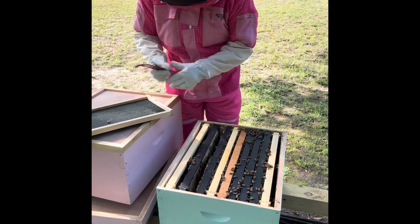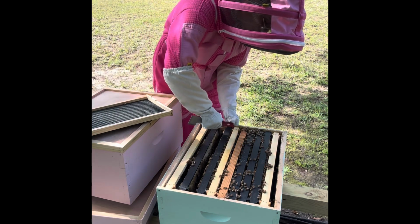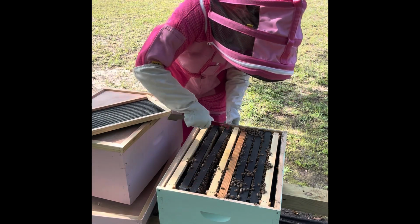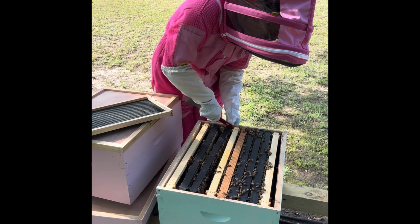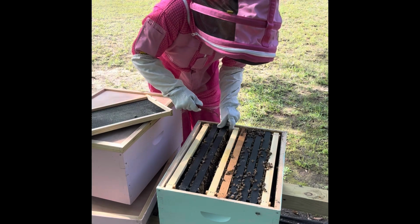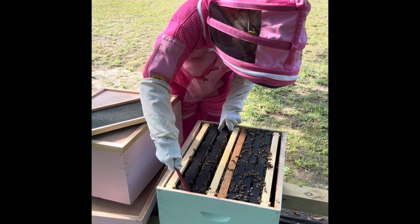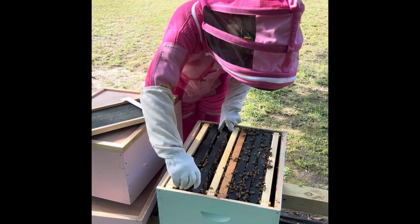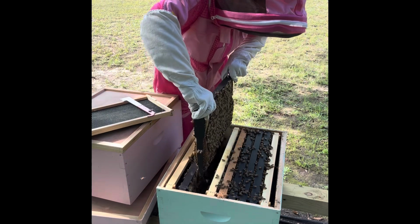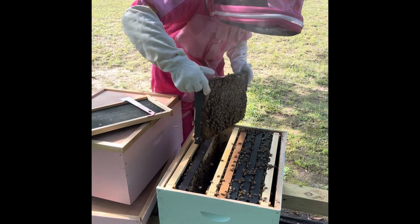Okay. And then moving on to the next frame. So this is frame number 4. Yep. Another heavy frame. Oh goodness. Yeah, a lot of bees. A lot of bees on this one.